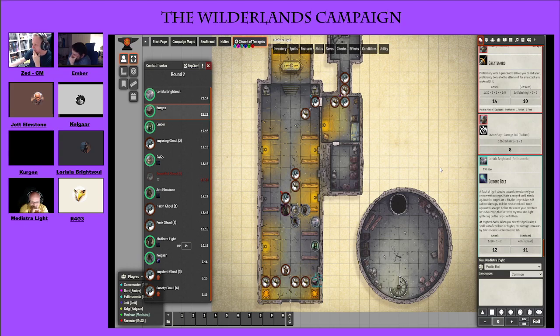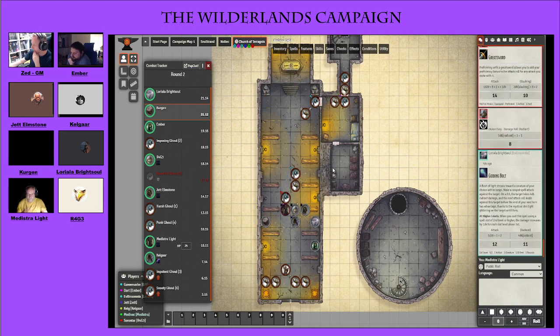Ergum. We'll move. That's 20, 25 to there. Moves to there. Targets this one. And will cast Fireball. Will hit for 4 damage.